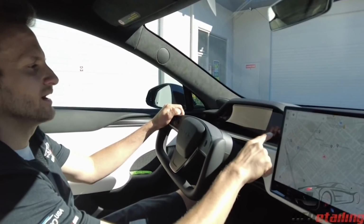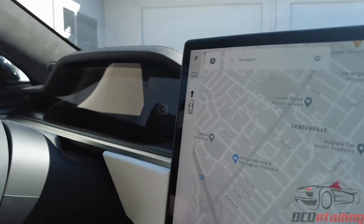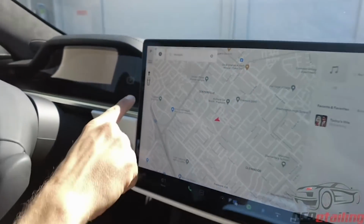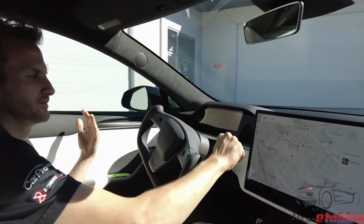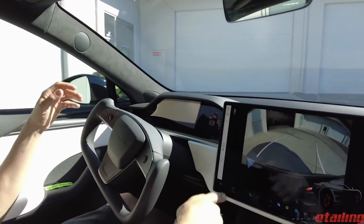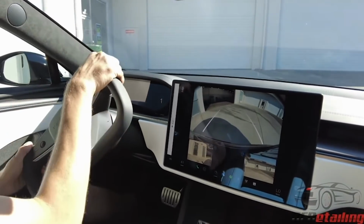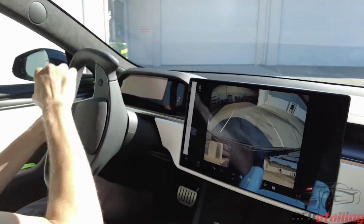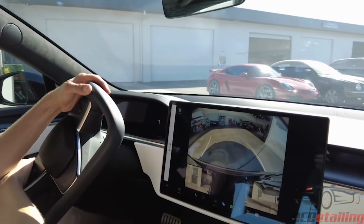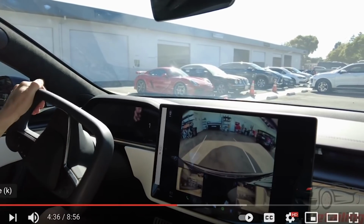So I'm guessing this is how you do this. I guess it doesn't automatically go into reverse. My understanding was the car would just intuitively know if you wanted to go backwards or forward. It was what I thought I read or heard Elon say, but I guess I do this. I slide this backwards. And then I'm in reverse. And backing into the shop.